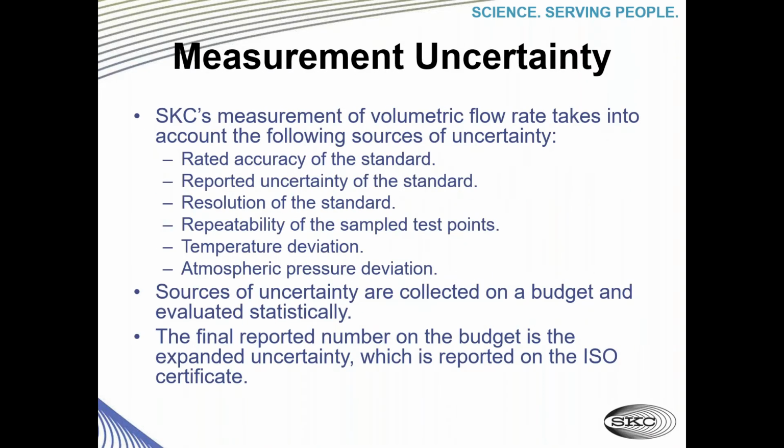And then finally, and this I think is really one of the most powerful things about an ISO accredited calibration, is the idea of generating a measurement uncertainty budget. When we do a calibration for volumetric flow rate, we take into account 6 different sources of uncertainty. There's the rated accuracy of the standard that we have from the manufacturer. There is the reported uncertainty of the standard that comes from the calibration certificate. There's the resolution, so how many digits the device can display if it has a digital readout.